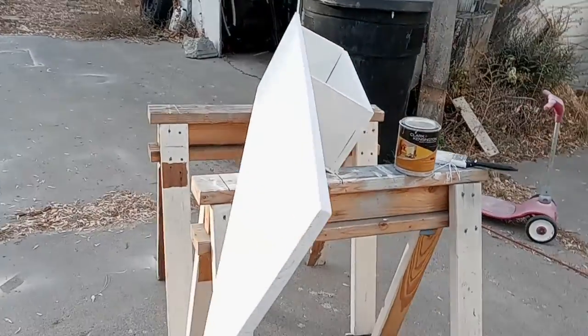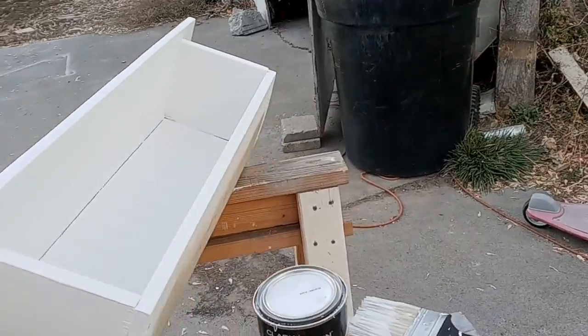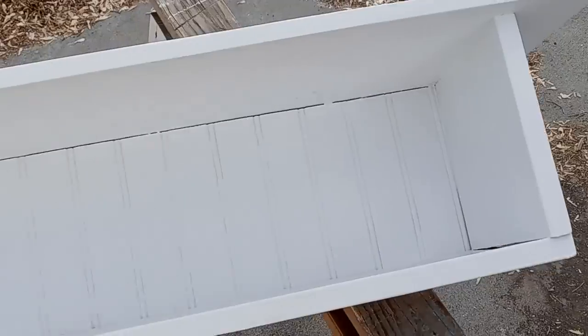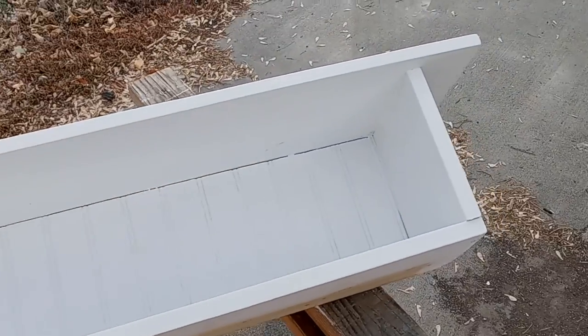That's the underside. Here's the top. Nice plain white. Just a flat white. Give it a clean look. So now I gotta get my husband to help me install it tonight when it's all dry.